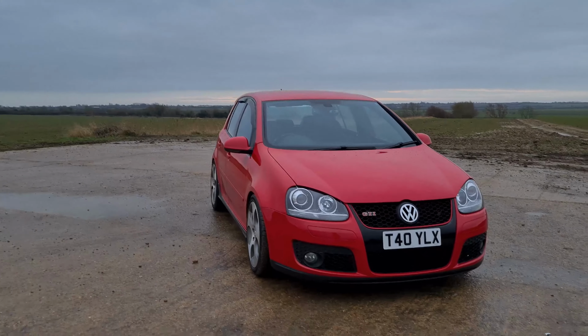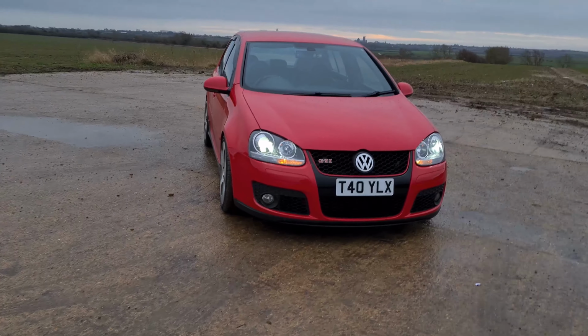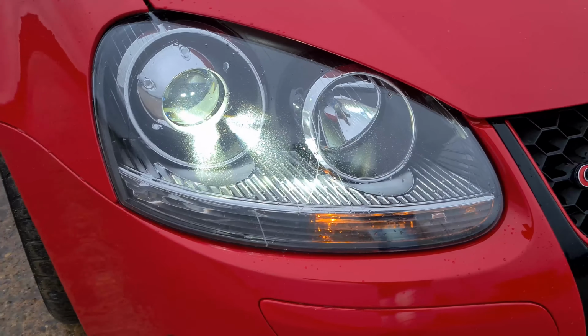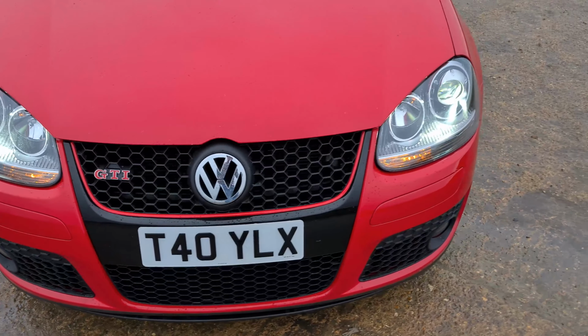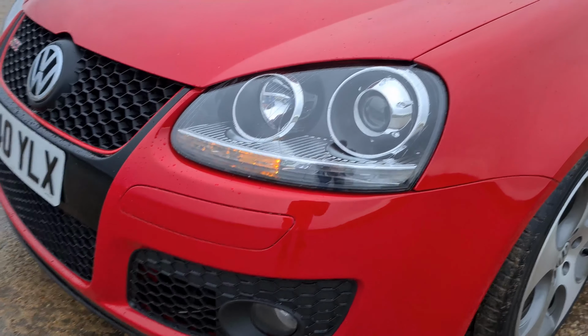As well as the coilovers, the car is currently on 15mm spacers, giving it a nice little bit of poke, but not too much. Moving on to the front of the car, I do have some depot projector headlamps fitted with some LED H7 bulbs, shortened number plates, red GTI badge, and hollowed out honeycomb fog light surrounds.